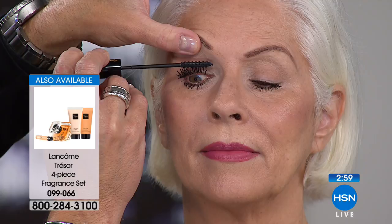It deposits the finest amount of mascara right at the tips and you don't have to work hard. So there's another coat. That is gorgeous. Tilt your head a little bit. Stunning.